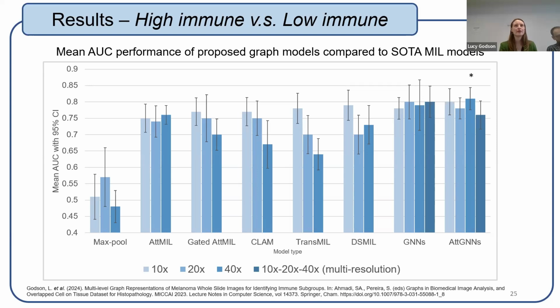I think it'd be really cool to look at that. One thing with melanoma is that the immune cells and the tumor cells can sometimes look quite similar, so it's quite difficult to do the immune cell detection.